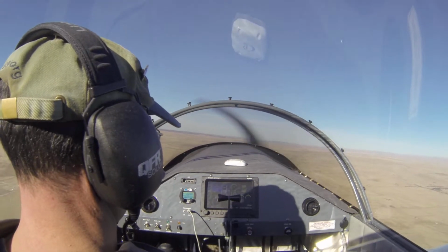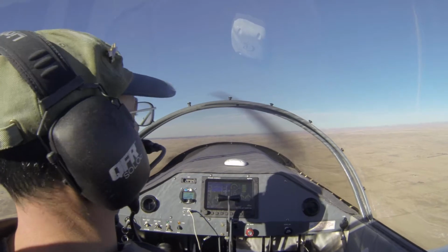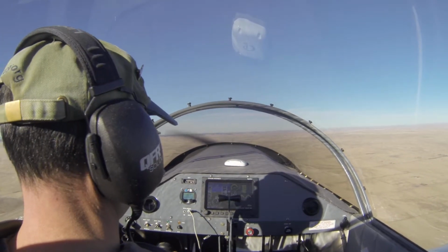As soon as I leveled off, the temps start coming right down. Airspeed jumps up and CHDs start coming down almost immediately.